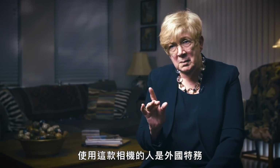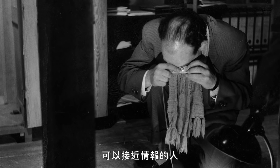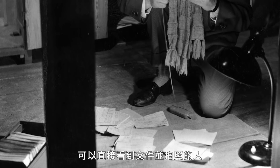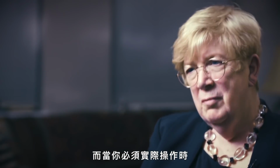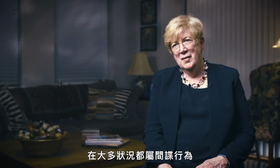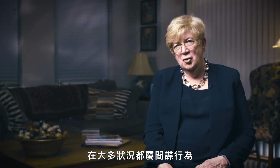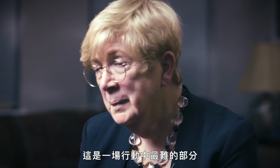The people that were using them were the foreign agents who had access to the intelligence, who could get right up next to the documents and take the picture. Agents were always in a time crunch, and when you get down to the nitty-gritty, when you're actually taking the photos, which is an act of espionage in most of those situations, you wanted to get in and out and not be caught doing what you were doing. It was the toughest part of an operation.